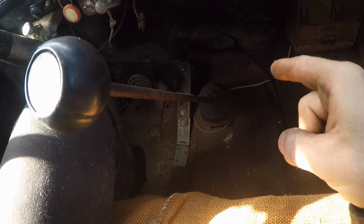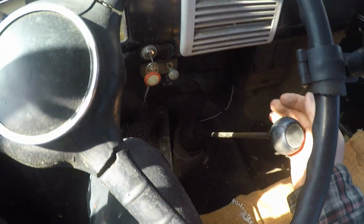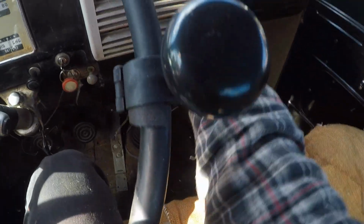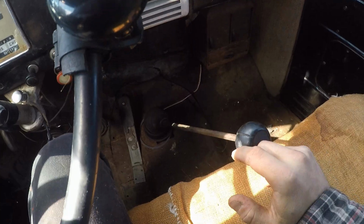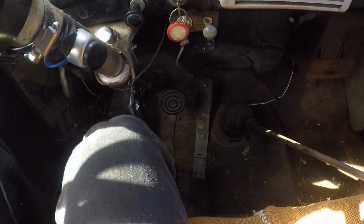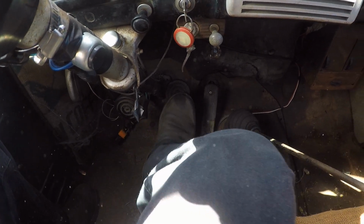It is rocking a manual 3-speed here. I believe the pattern is reverse, first, second, and third. But we got our 3-speed clutch right there. Mechanical linkage on this bad boy. Brakes.